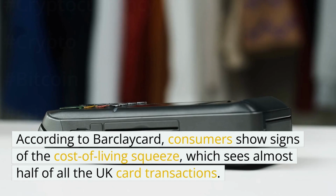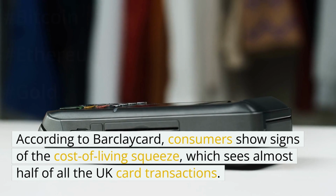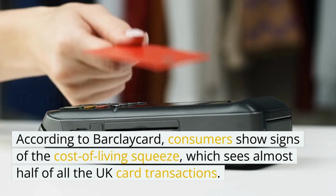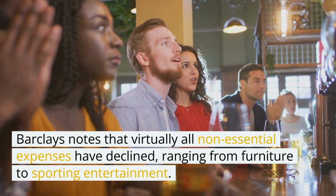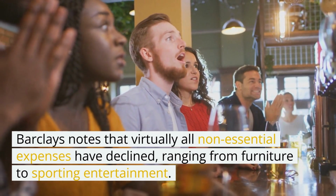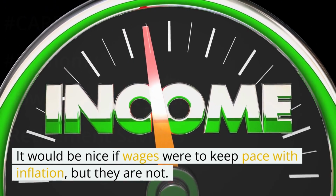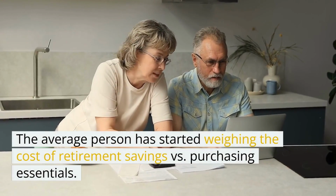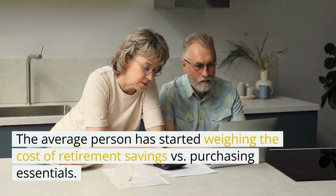According to Barclaycard, consumers show signs of the cost of living squeeze, which sees almost half of all UK card transactions on essentials. Barclays notes that virtually all non-essential expenses have declined, ranging from furniture to sporting entertainment. It would be nice if wages were to keep pace with inflation, but they are not. The average person has started weighing the cost of retirement savings versus purchasing essentials.